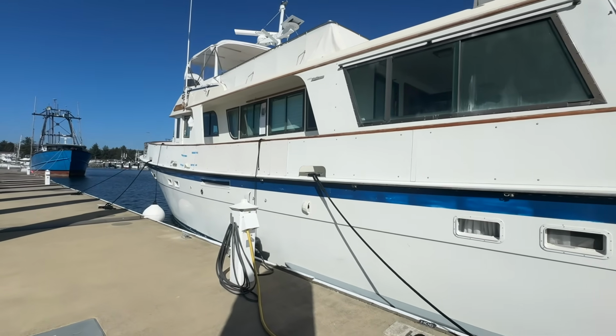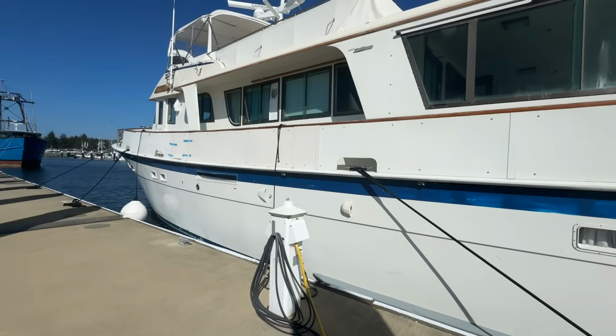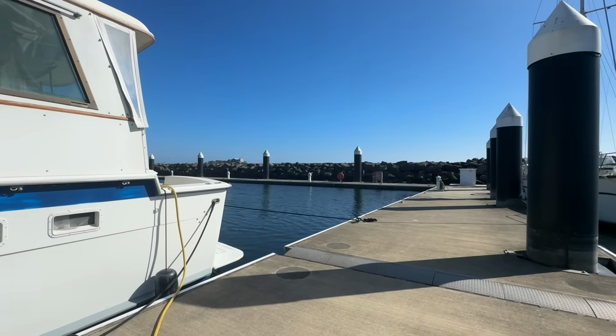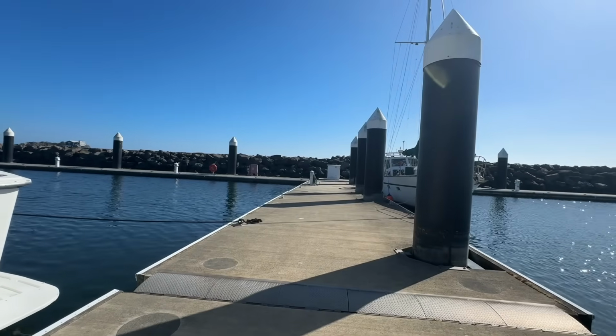We got the boat moved over here and we actually got it washed. We washed the hull and it wasn't too bad. I did have a little problem with the thruster. So tomorrow we're gonna work on that along with a few other projects while we're waiting out some weather here.